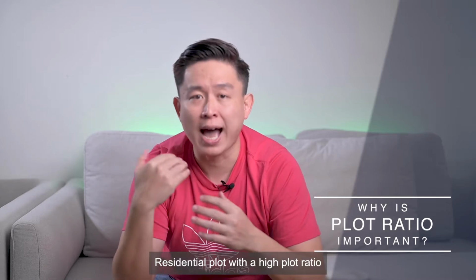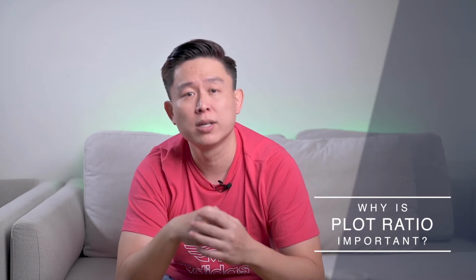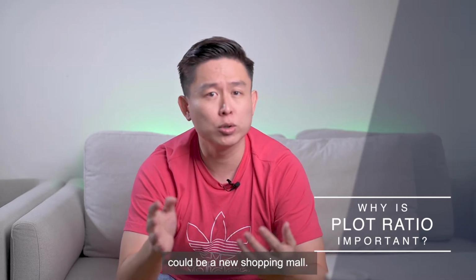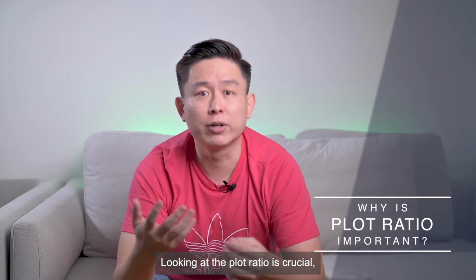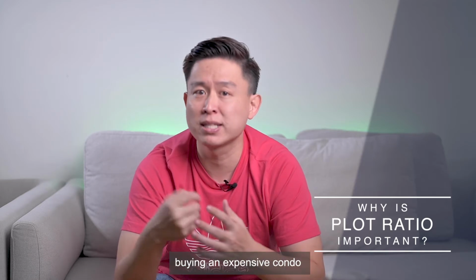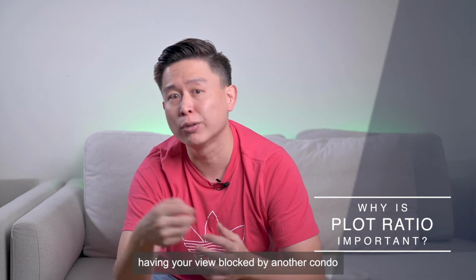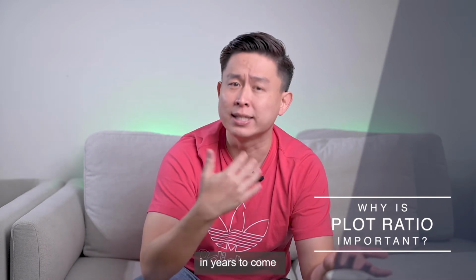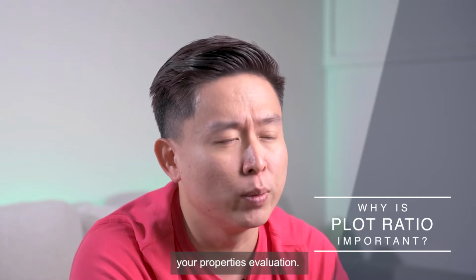Residential plots with a high plot ratio can mean towering condo blocks, while a commercial land could be a new shopping mall. Looking at the plot ratio is crucial, as you don't want to be buying an expensive condo and end up having your view blocked by another condo that is due for development in years to come, and that can seriously affect your property's valuation.